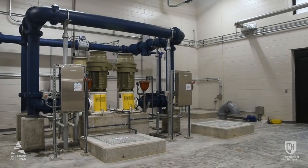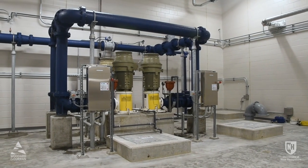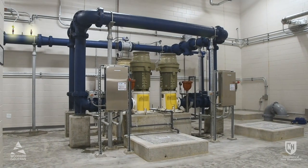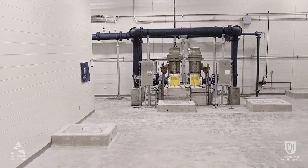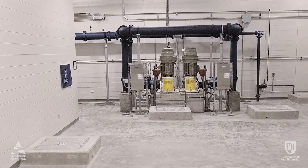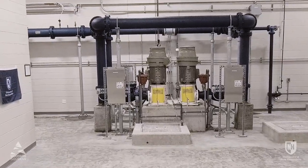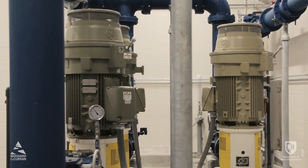These three 50 horsepower finished water or high lift pumps deliver water from the clear wells to the distribution system. Chemicals can also be added here as a final step for pH adjustment and corrosion control. The SCADA system is used to control the flow from these pumps, which in turn controls the water level in the distribution storage tanks. The goal is to maintain the water level while allowing adequate turnover, or water level fluctuation, in the tanks. This minimizes water age and preserves water quality.